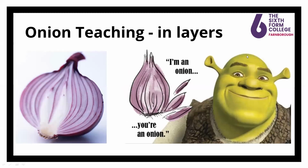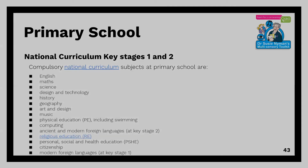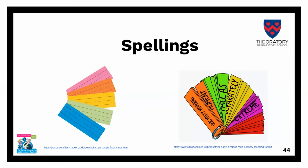But when I realised how my son learned, I thought, well, you've got to teach him like an onion. You've got to go for the core information in the middle and then layer it out in different ways to enable him to remember it. And so at primary, there are all these different subjects that we had to do, and the spellings would come home, and I would get flashcards and I would cut them up and I would make these little key rings full of his different spellings he would have on a weekly basis.